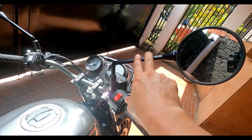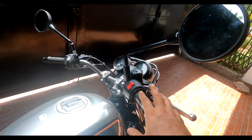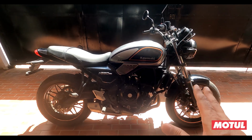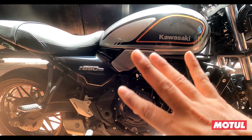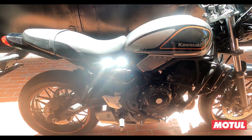I also appreciate that it's painted black. It's blacked out. You know, I'm not a big fan of chrome. That's why this bike appeals to me a lot, because the color scheme is great. Not too many shiny bits, well, except for the forks, but that's a given. And it works.